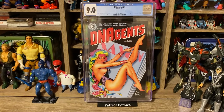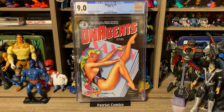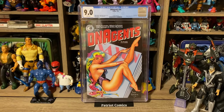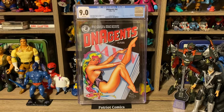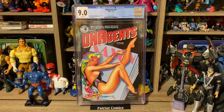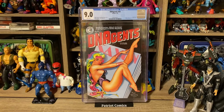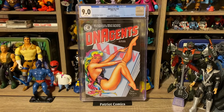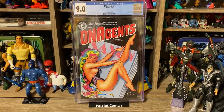I did get this one off of eBay just because I was looking for this book. I wanted it raw. I'm not a big CGC collector, but I found this at a pretty decent price. Pretty much the price of the raw book. So I had to pick it up. Really, really amazing comic book piece of artwork here. Definitely my favorite book in my Dave Stevens collection.